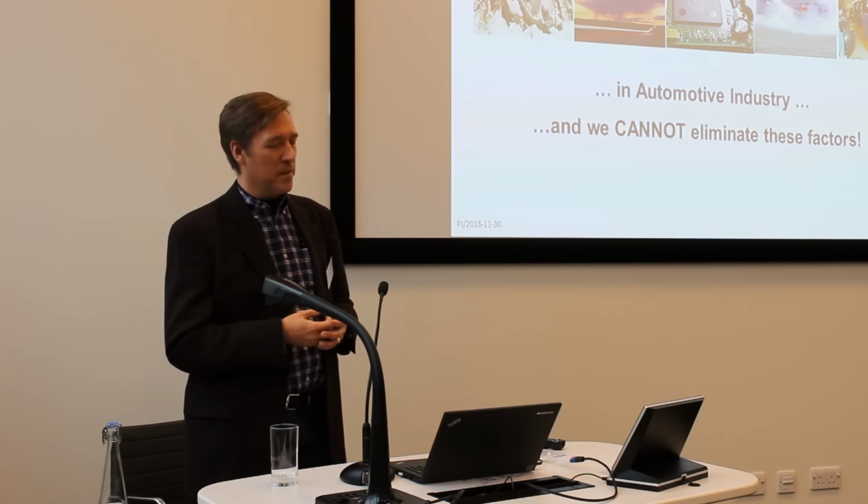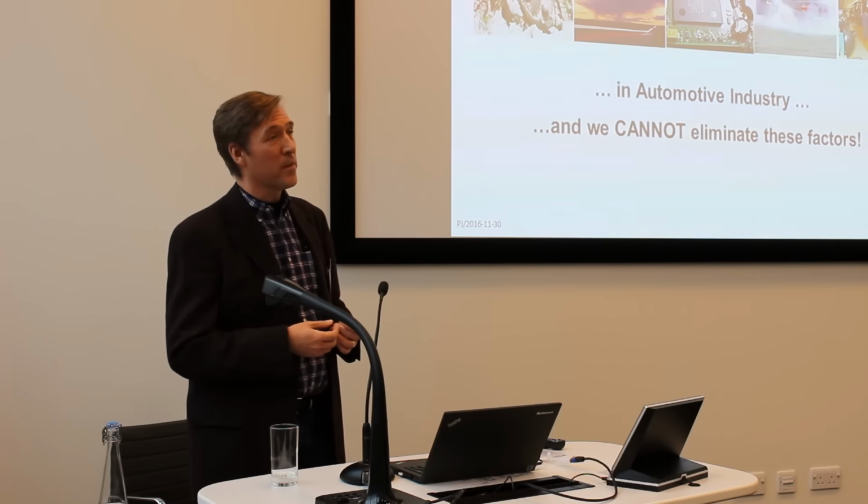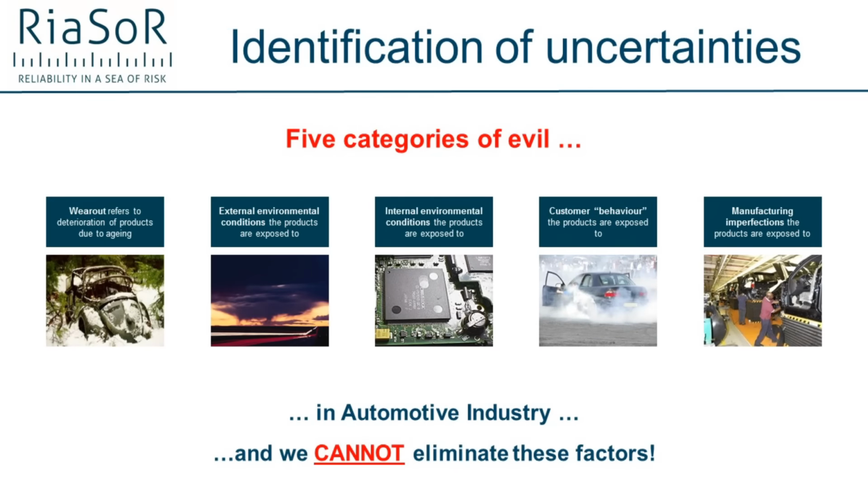Another way to think about it is here's the five categories of evil. This is a picture that has been used in the automotive industry. This is another way to categorize the different kinds of uncertainties. Here it is in five different categories. Wear out refers to deterioration of products due to aging. That is typical in, for example, the fatigue phenomenon or wear phenomenon or corrosion.